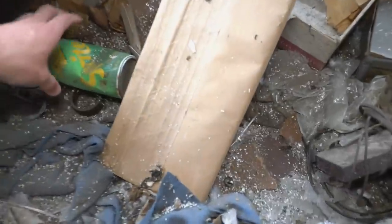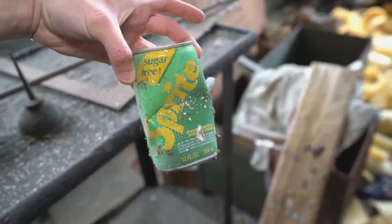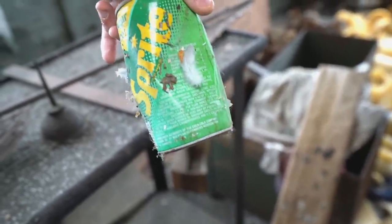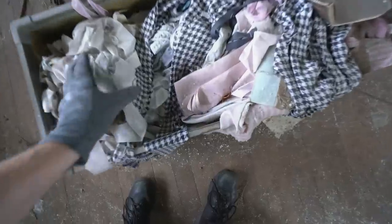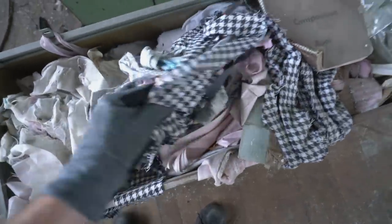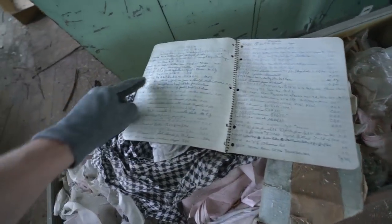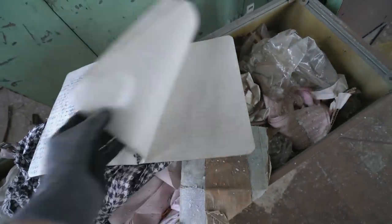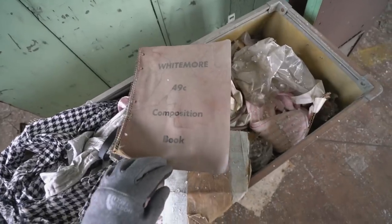Speaking of old logos, check this Sprite can out. Sugar free. Wow. It's way before LeBron endorsed them. It's really old. Wow, these dates go back to the 1960s. I wonder what this was. Whitmore composition book.